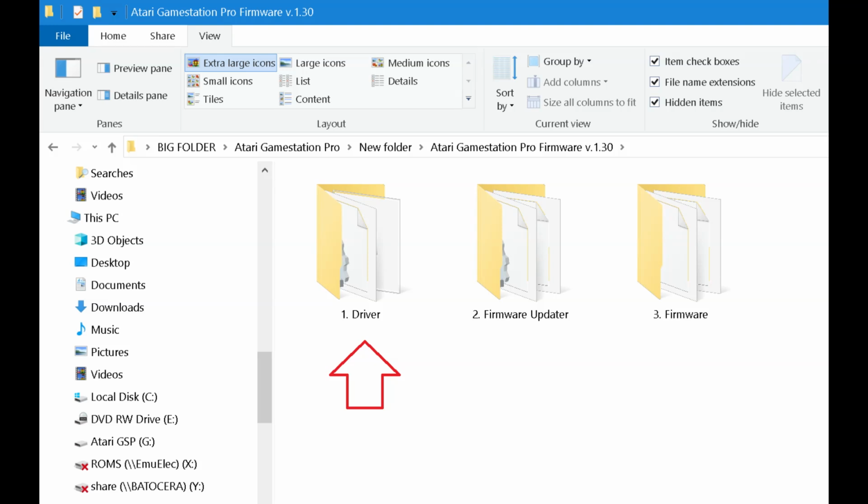Now, the driver folder is really simple. You go into it and start beginning to install the drivers onto your computer, which will allow it to recognize your Atari when you connect it to your computer to update the firmware. Afterwards, you're going to be going into the firmware updater, which is the actual software you're going to run on your computer to update its firmware from 1.2 to 1.3. And the firmware files that you need is going to be located under the firmware folder itself, including the loader.